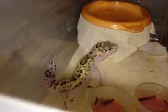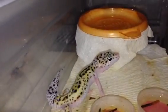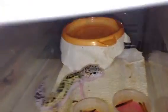Next up, this little one's always making a mess, and this tank needs to get cleaned. This is a Max No Eclipse Jungle Pied, het for radar. Pretty cool. A lot of genetics in this one. That one's staying with me as well.